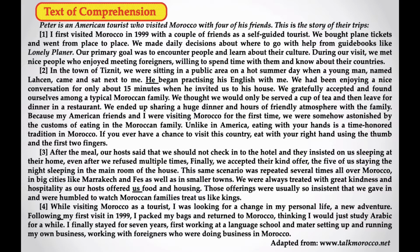This same scenario was repeated several times all over Morocco. In big cities like Marrakesh and Fez, as well as in small towns, we were always treated with great kindness and hospitality as our hosts offered us food and housing. Those offerings were usually so insistent that we gave in and were humbled to watch Moroccan families treat us like kings. While visiting Morocco as a tourist, I was looking for a change in my personal life, a new adventure. Following my first visit in 1999, I packed my baggage and returned to Morocco, thinking I would just study Arabic for a while. I finally stayed for 7 years, first working at a language school and later setting up and running my own business, working with foreigners who were doing business in Morocco.